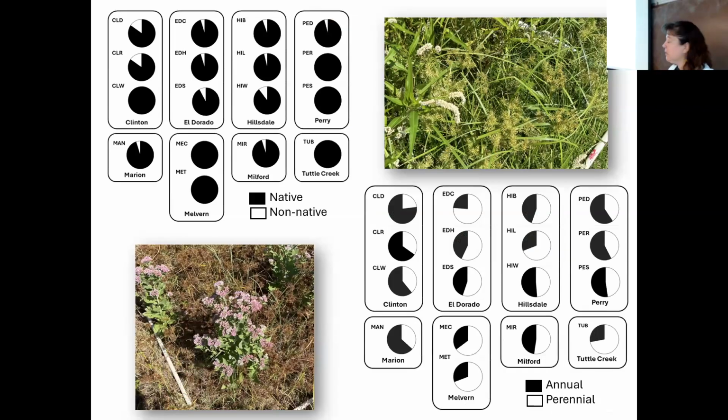And there's a lot more information than this, but just to give you an idea of the proportion of native to non-native wetland plants, mainly native wetland plants were found in these reservoirs. However, looking at annual versus perennial, it's kind of split. Clinton has mainly annual plants growing. These other ones have mainly perennial. So that can be maybe an indicator of the longevity or the stability of the wetlands.